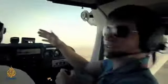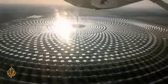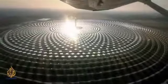Okay, here's Gemma Solar. You can see it just below us now. Thousands of these heliostats, these revolving mirrors. It's just amazing. Feels like we're looking into the future.